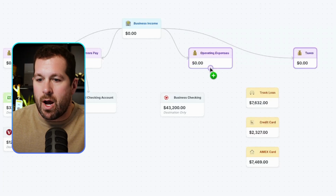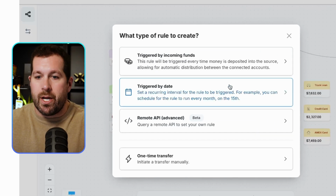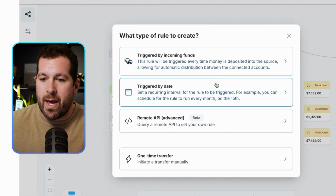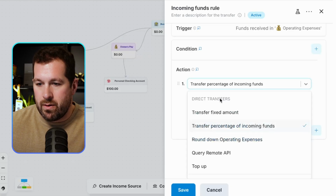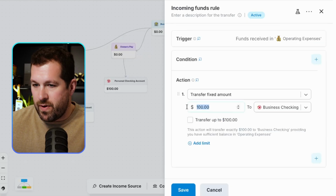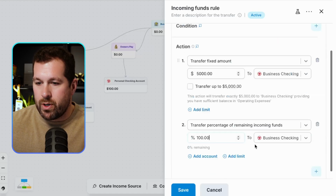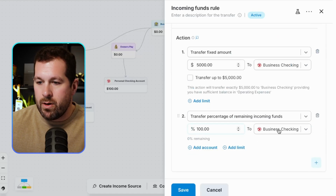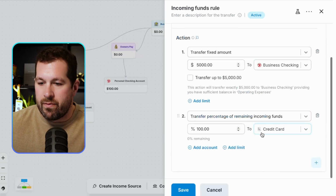We can even set up our operating expenses to send money to our business checking account if we don't want to change the way that we are doing our current banking. So every single time money hits, let's send a fixed amount of $5,000 to our business checking. And now I can create other rules. We're going to use 100% of the remainder to go towards our debt and credit card payoff.